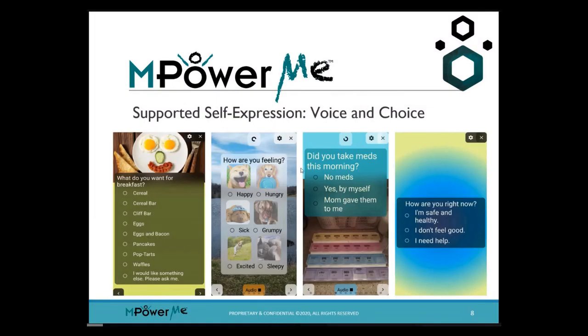So I want to show you what some of this looks like, and then Kevin's going to do some demonstrations. So for supported self-expression, what we're trying to do is give the client a voice and choice. And these are some of the examples of what you can build and customize. These are already existing. These are straight out of the public library.